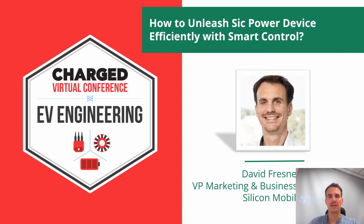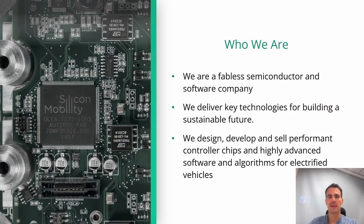Today we will see together how Silicon Mobility enables you to unleash SiC power devices capabilities in automotive traction inverter applications with smart control. But before jumping into our subject, let me introduce quickly Silicon Mobility.